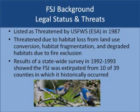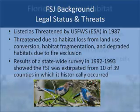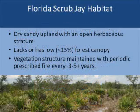The state of Florida did a scrub jay statewide survey in 1992 and 93, and they showed that the Florida scrub jay had disappeared from 10 of 39 counties in the state where they originally had been existing. So the population has been declining in the state and probably has declined even more since that time.